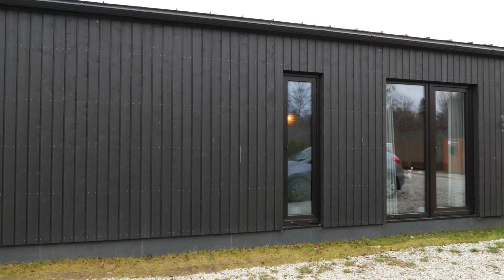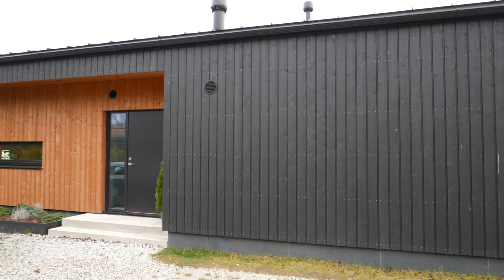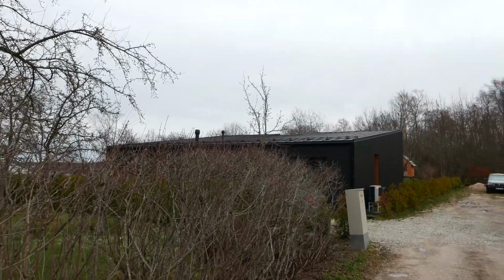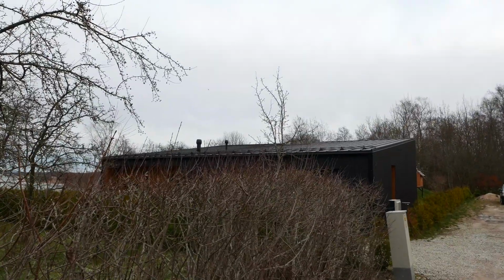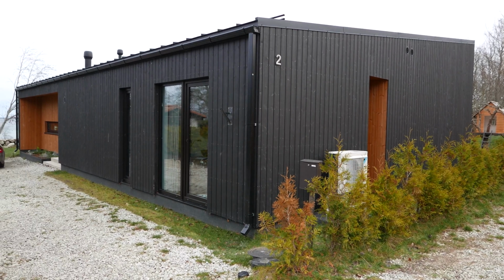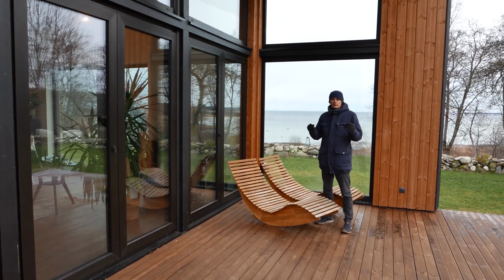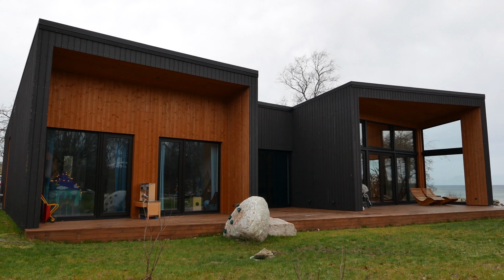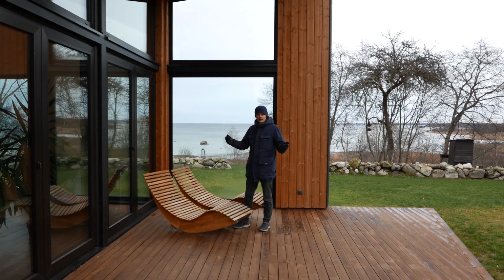This house has a concrete foundation, which is well insulated, with about 20 centimeters of insulation material, and on the roof there is 45 centimeters of insulation material, so it's a really well insulated and warm house. Although it has quite a lot of glass facade, all this glass has triple glazing, so it's also actually quite warm and a really nice place to be.